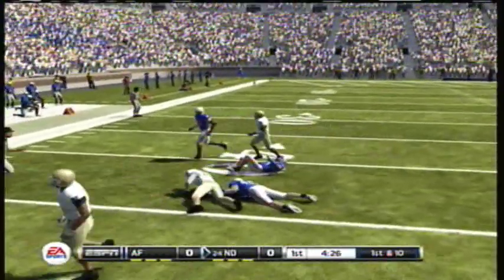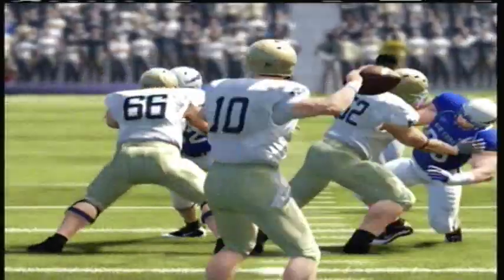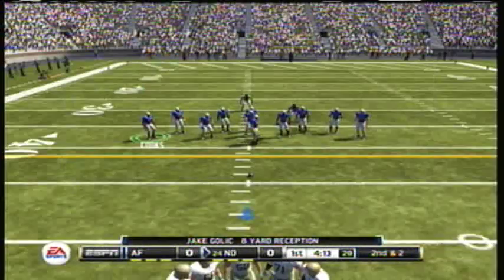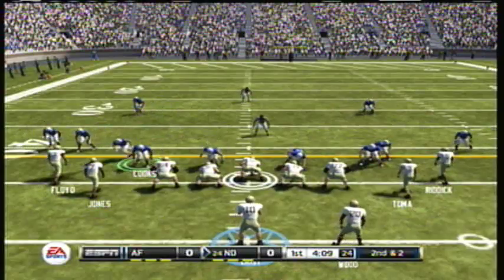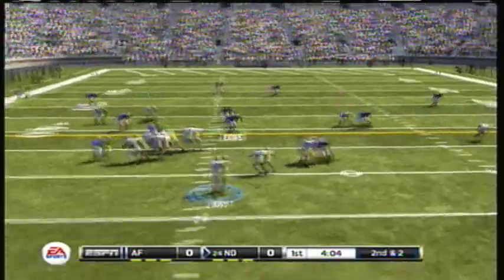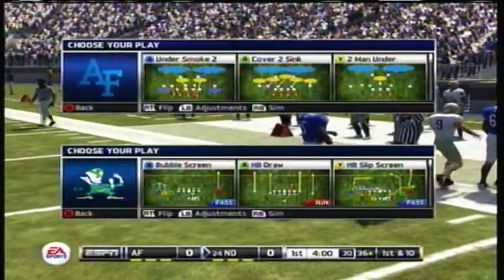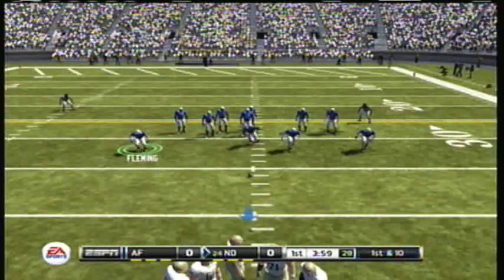Tight end who's wide open out there. That's a great tackle at the 44. So it's second down and about 2 yards to go. Excellent open field tackle. Good hook up there. They get an 8-yard gain and a first down. Man, that's another first down on this drive.